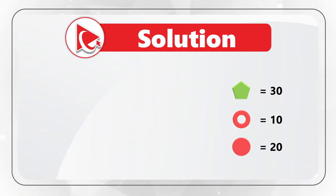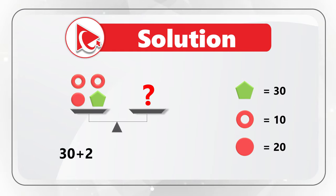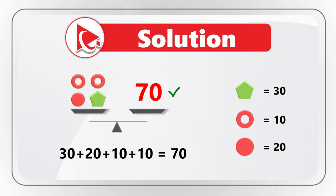And we can calculate the missing number. 30 plus 20 plus 10 plus 10 equals 70, which means the correct answer is choice C, 70. Did you come up with the same solution? If not, please make sure to post your answer and rationale in comments.